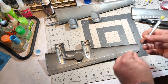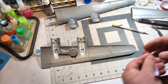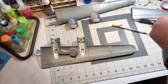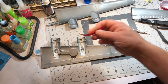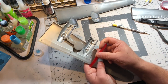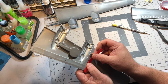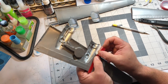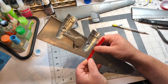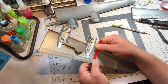And it looks like the part that the guy sent me had already been broken and somebody tried to fix it, which isn't going to be an issue because I got to sand all this off anyway. So how I'm doing this is I take a piece of Dymo tape and I'm going to put it right along the line, and you can use regular tape, but Dymo tape doesn't seem to bend.